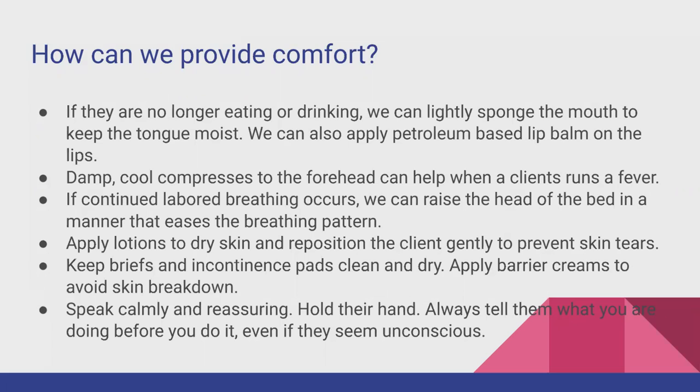And then we're applying barrier creams and different lotions also to help with moisture. Like we talked about, dry skin can be painful, so we want to use creams. Keeping briefs and incontinence pads clean and dry. Like always, we want to keep our clients clean and dry. That's going to prevent skin breakdown, especially with clients whose skin is probably already compromised due to actively dying. We want to make sure they're clean and dry.